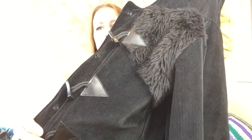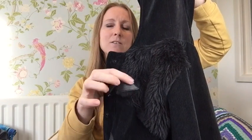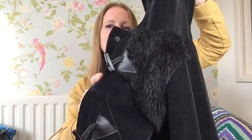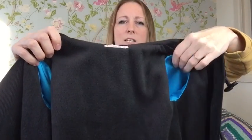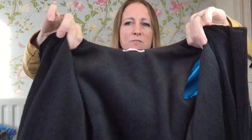I have then gone on to put poppers, and I will tell you the story of the poppers in a minute, and these little fake fur triangles with toggles on in order to close it. The inside, like I said, is lined completely with black fleece, and I put some lining fabric in the sleeves to help for the coat to come on and off, and I was really pleased about that.